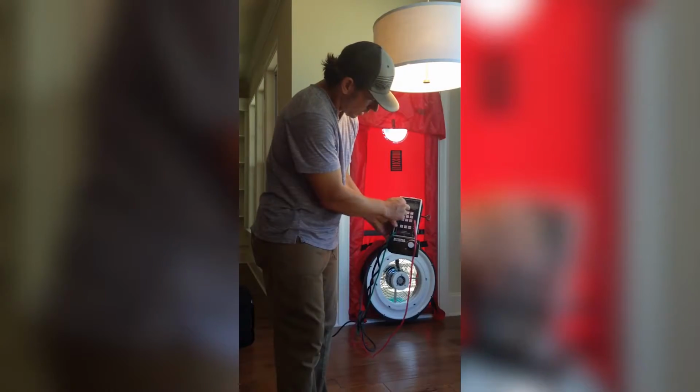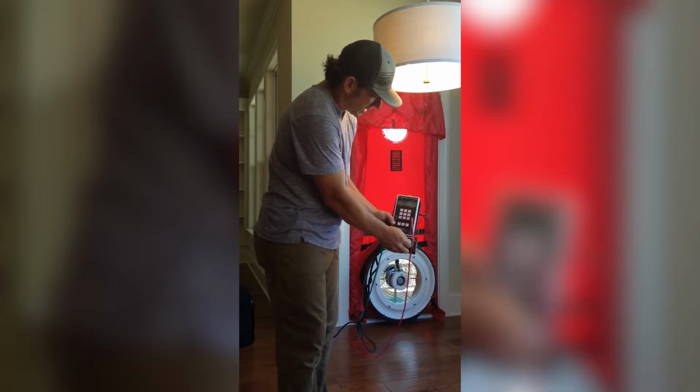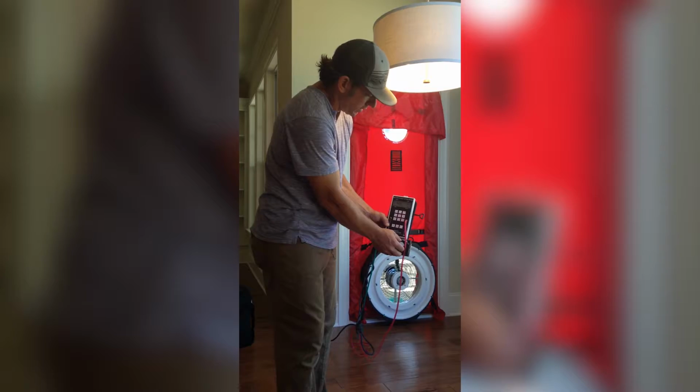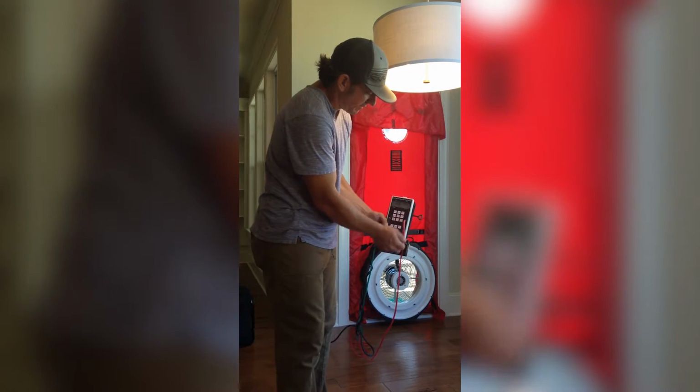Now, let's look at option 2. Arguably the best option for proving compliance is performance testing for air leakage using a blower door fan assembly. The fan paired with a manometer can accurately determine the level of tightness of a home's thermal envelope. With this test, there's no guesswork. The numbers speak for themselves.